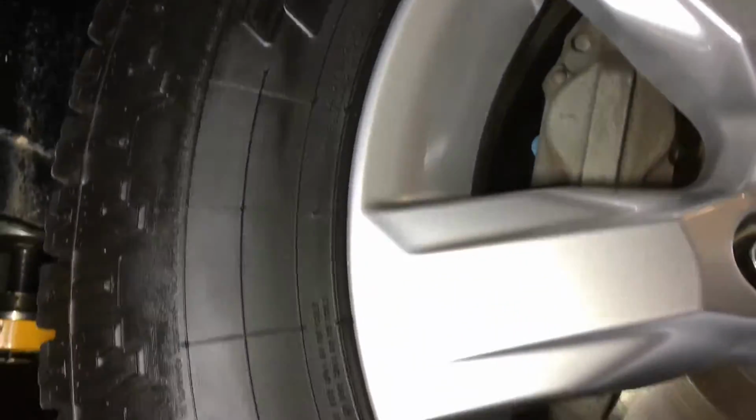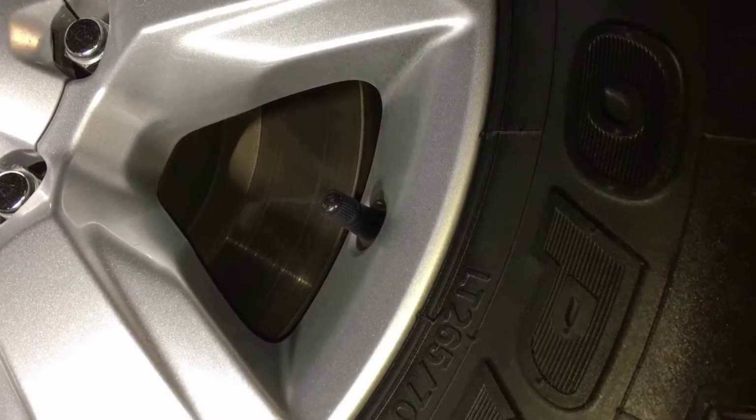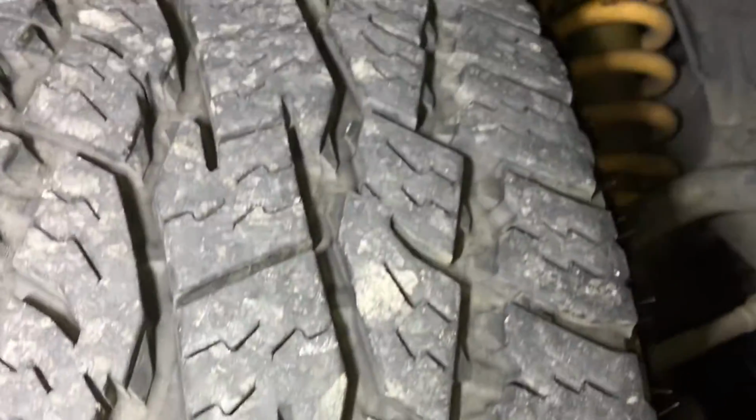Okay, so that is a big positive for the Toyo Open Country, because Toyo doesn't sound like a pretty cool brand to me. I don't know much about them. Can we see a manufacture date? Not on this side. Let's go and have a look on the inside.